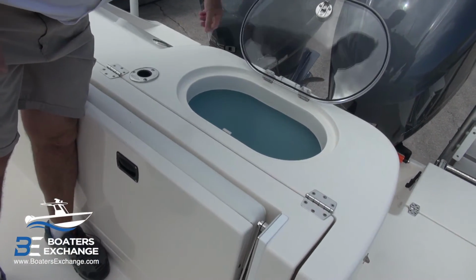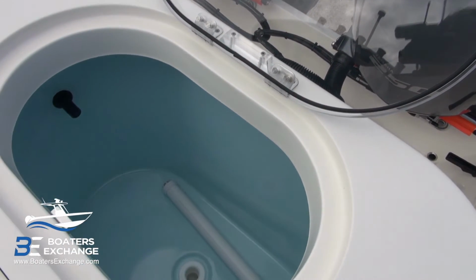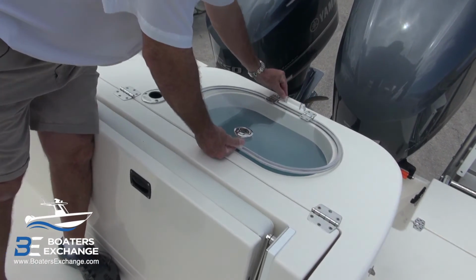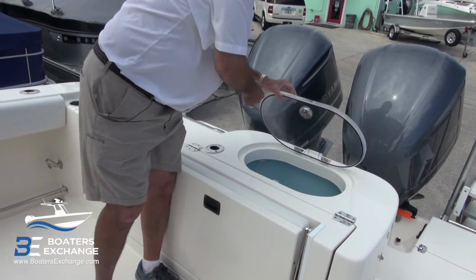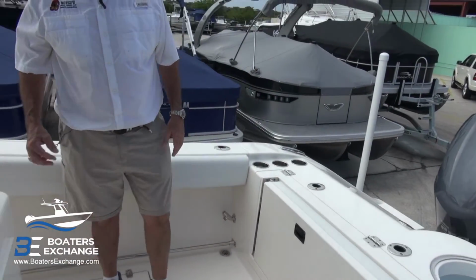Very simple. I don't have crazy lanyards that try to hold that lid back. They're always breaking. Here they've just put a little brake with a piece of acrylic, and that just opens up out of the way. It's got a nice gasket built in. The live well is huge. I don't know the exact number of gallons, but it's super handy.